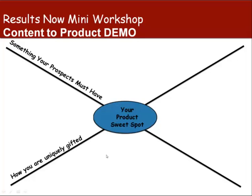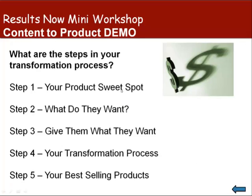Second step. What are the steps in your transformation process? How do you get them from where they are to where they want to be? These are the 5 steps. Most of my courses have 5 modules. We'll get to that in step 3.